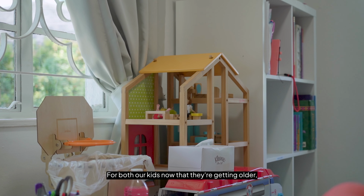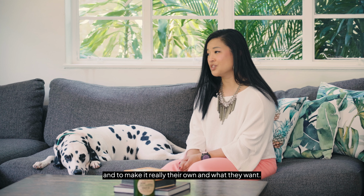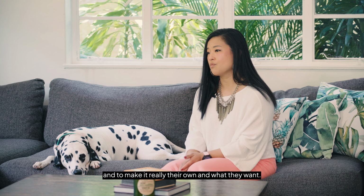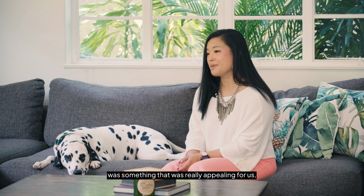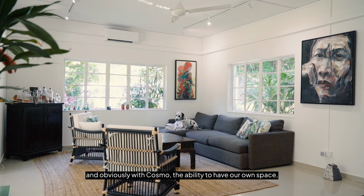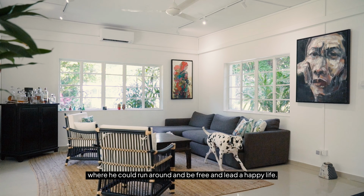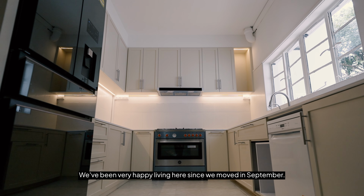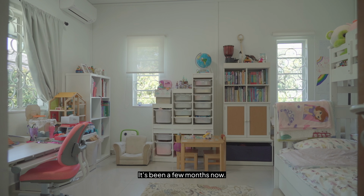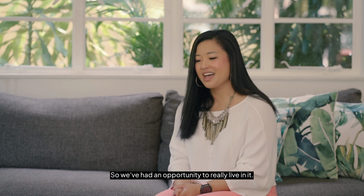For both of our kids, now that they're getting older, the ability for them to have their own space and make it really their own and what they want was something really appealing for us. And obviously with Cosmo, the ability to have our own space where he could run around and be free and lead a happy life. We've been very happy living here since we moved in September. It's been a few months now, so we've had an opportunity to really live in it.